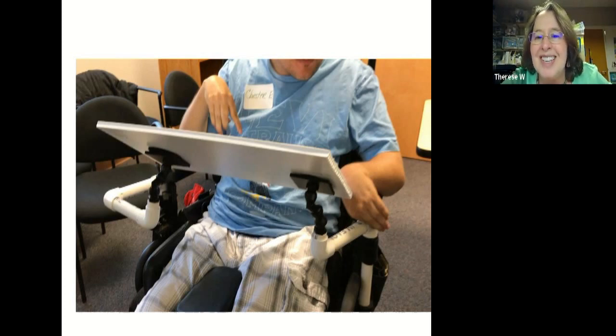And then this is 10 mil corrugated plastic. Your election signs are 4 mil, it's thinner, but the 10 mil, wow, that is as strong as wood, but as light as a feather. It is really a great, great material to work with because it's just nice and rigid, but very, very lightweight.